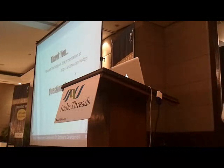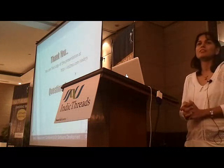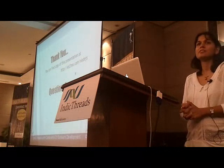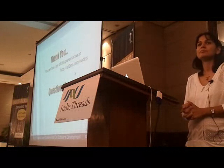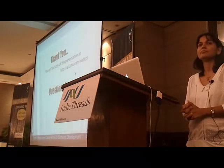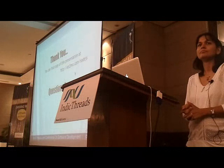Does anybody know what the effect on the battery and the radio would be if you use WebSockets on mobile phones? Because the radio is always open. The battery will be affected, which is why C2DM and Apple Push are there. I don't know.